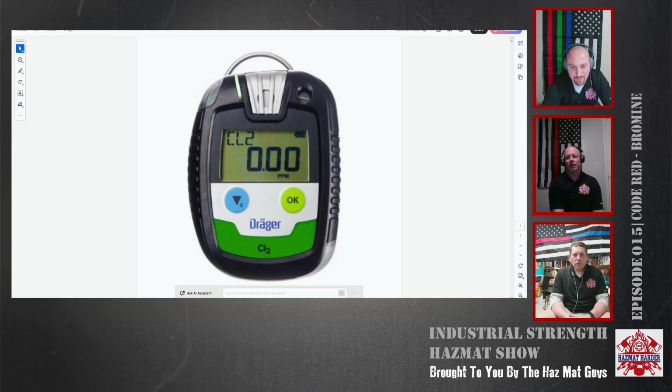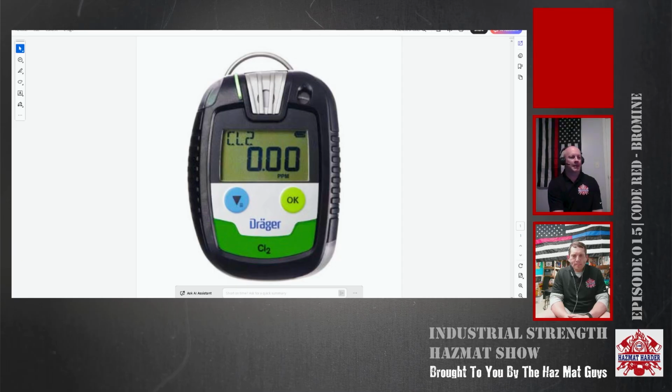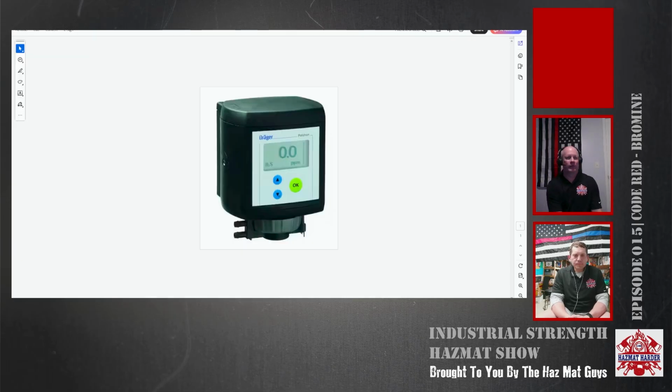And then the picture we're seeing now, that's the Draeger Pac 8000. That's your personal meter. It does a pretty good job. That's what I think 4 of the employees were wearing. Good personal monitor. And then there's that area monitor.